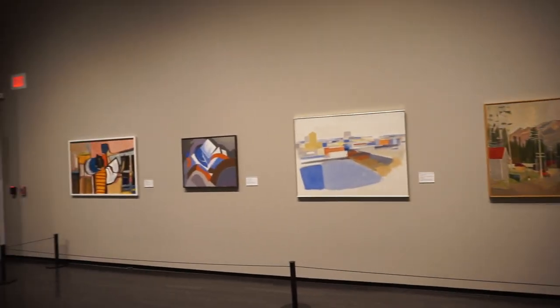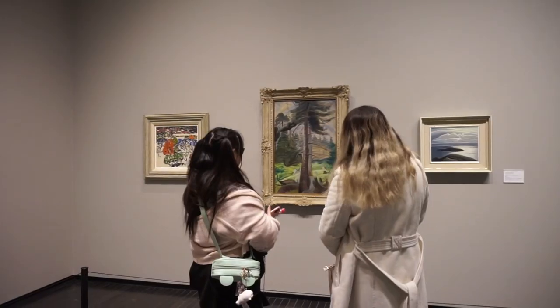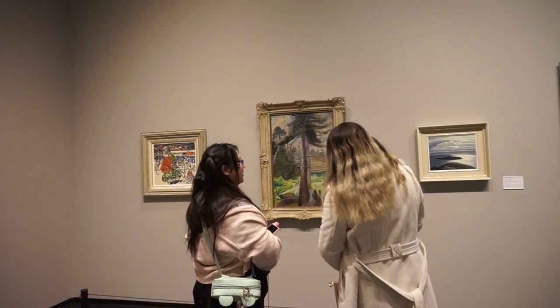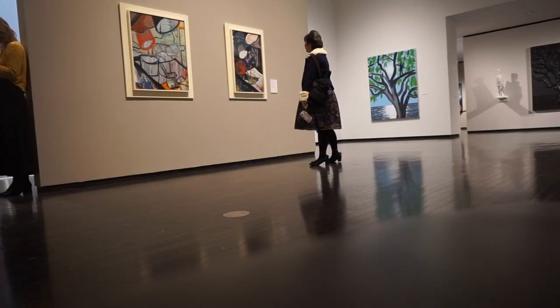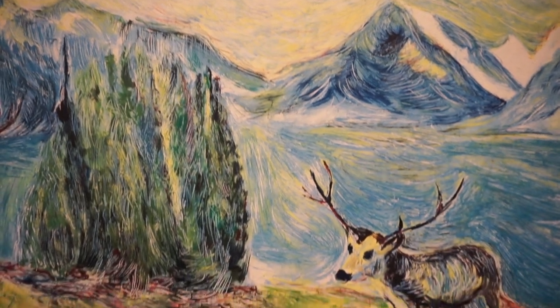Building a collection like this is central to the art gallery's core mission and mandate. I think it's really interesting to see what sort of art a gallery would deem valuable enough to have in their permanent collection. And there are a lot of interesting pieces that have joined the permanent collection.